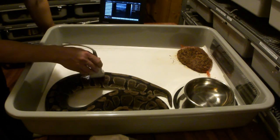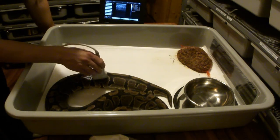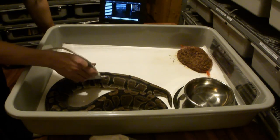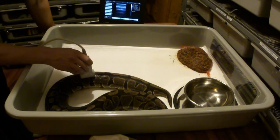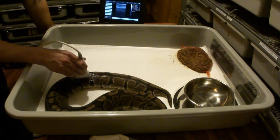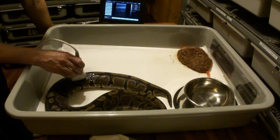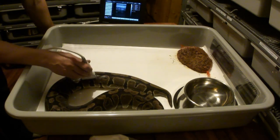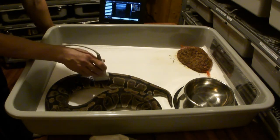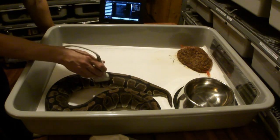You know, I am not seeing anything that looks like an egg for this girl. Which is surprising that she's just that huge. I can't believe it, without being full of eggs. That's almost unbelievable.